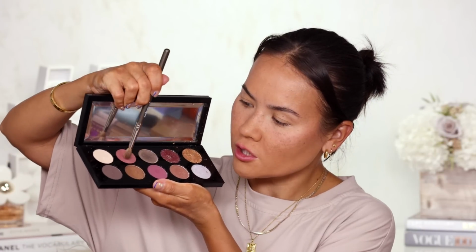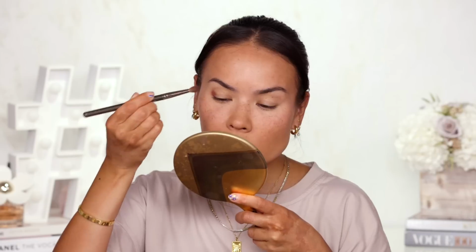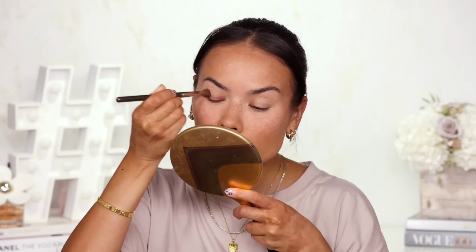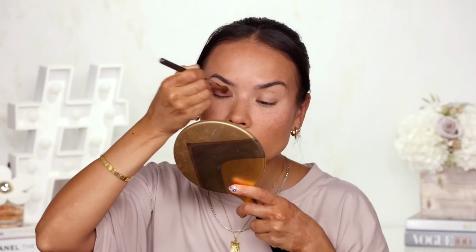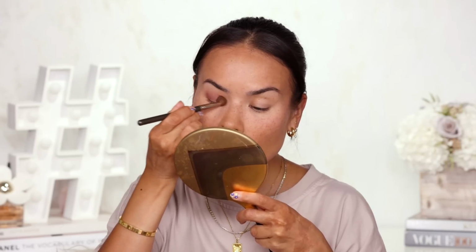I'm gonna apply a little bit of powder to my lids. I'm using the Laura Mercier Rose. I'm gonna dip into this shade here. This is like a warm brown or maybe like a rusty color. I'm gonna apply some to the inner and outer corners like this. And then I'm gonna connect them in the center and kind of just buff out right above the crease. So basically more color in the inner corner, more color in the outer corner, and then buffing and connecting.